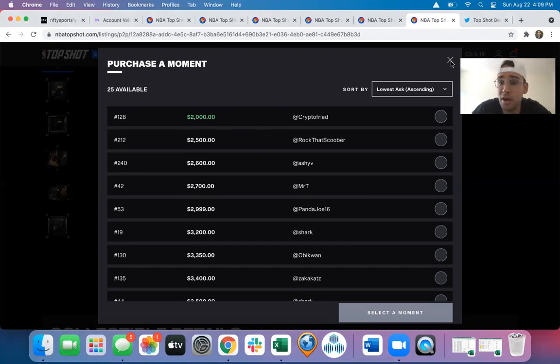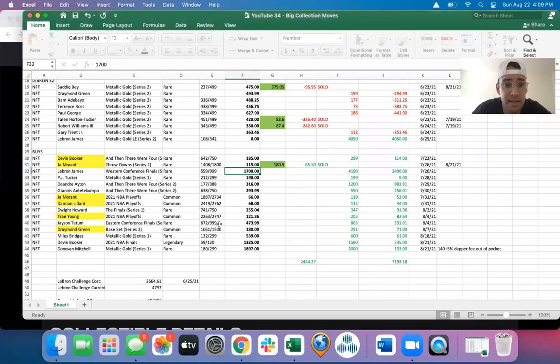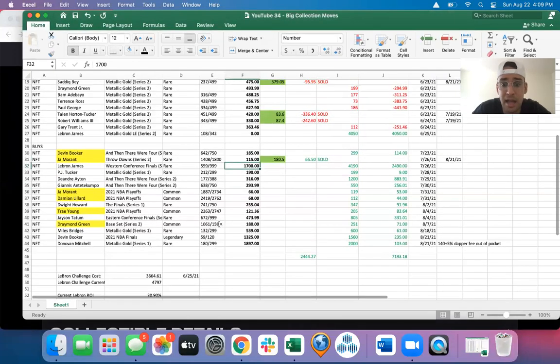Mitchell is a superstar. He's young. I think this only goes up with time if he continues to grow in the league, and it goes up significantly. I couldn't let this one get out of reach. So I ended up selling a handful of moments to get this, and I sold all of them for the most part at a profit.